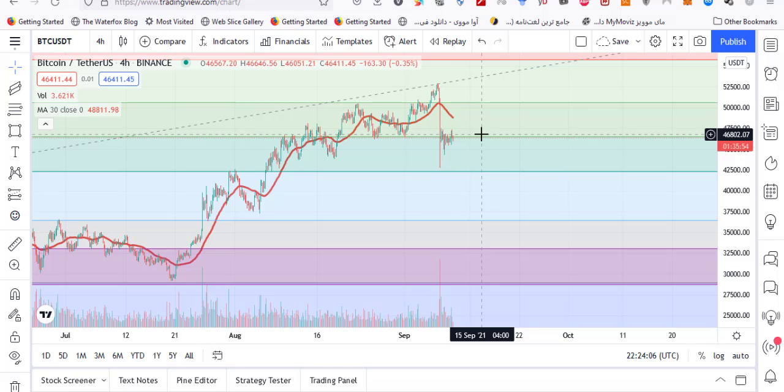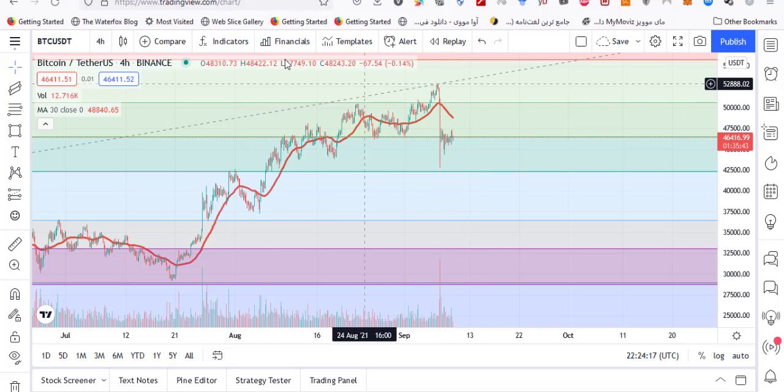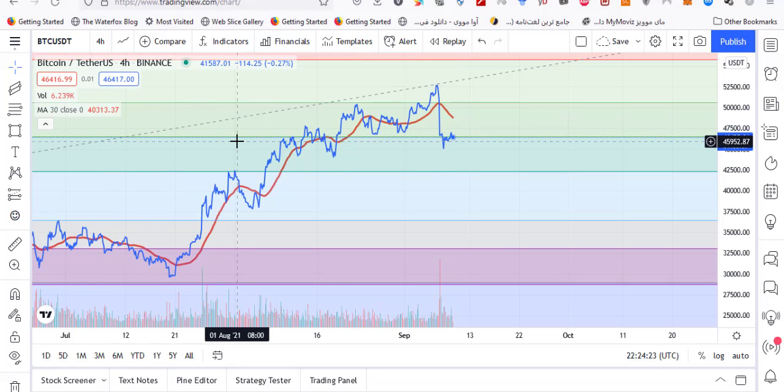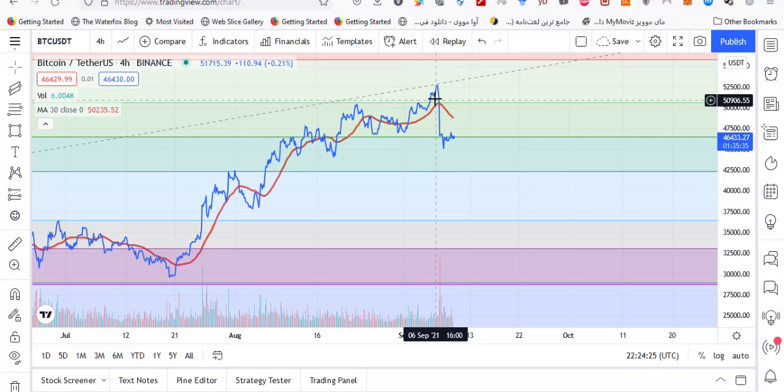But I wanted you to see about the chart, about the resistances, and about the current price, the moving average line, and also a kind of maybe fundamental analysis about it. As we see, it's not in good conditions.